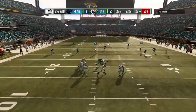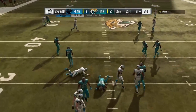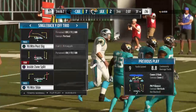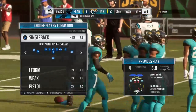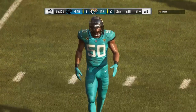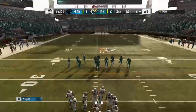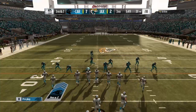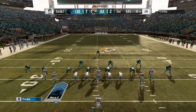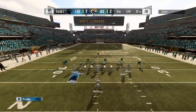To throw on 2nd down is Newton. And an alley to run. And they'll take him down at the 31-yard line. Give him 9 on the play, and they're going to have a 3rd down. The Panthers on 3rd down. They've hit 2 for 4 thus far. Here it's 3rd and 2.